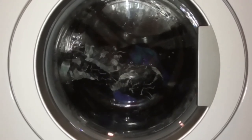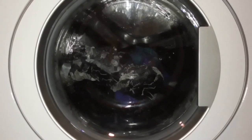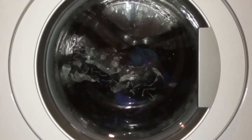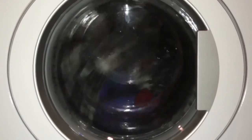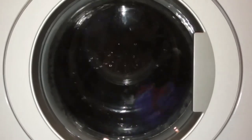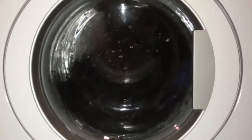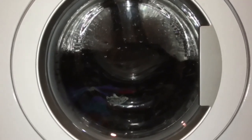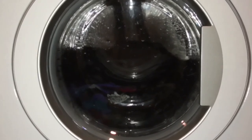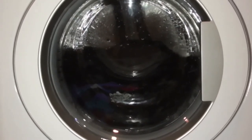As you can see there, the fabric softener is now in, anyway. I can literally smell that just from here, though. I always can smell it from here. God, that conditioner always smells nice anyway.